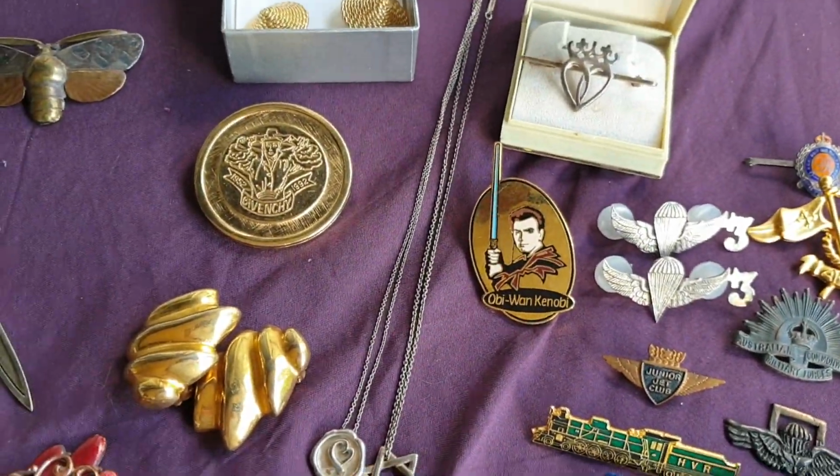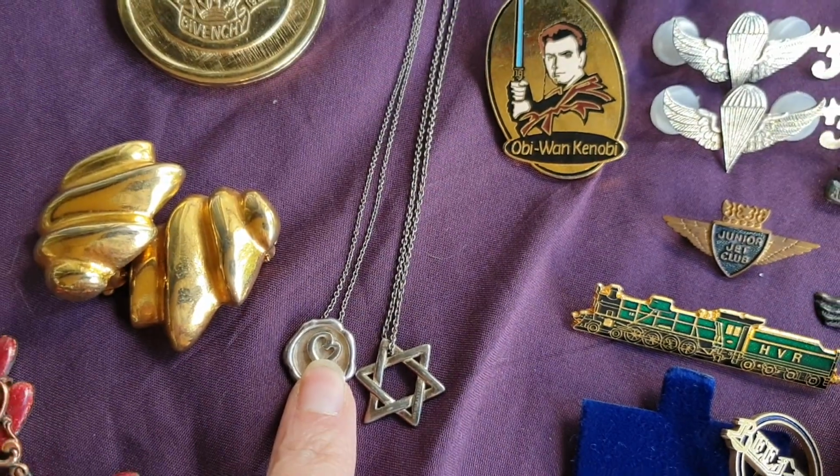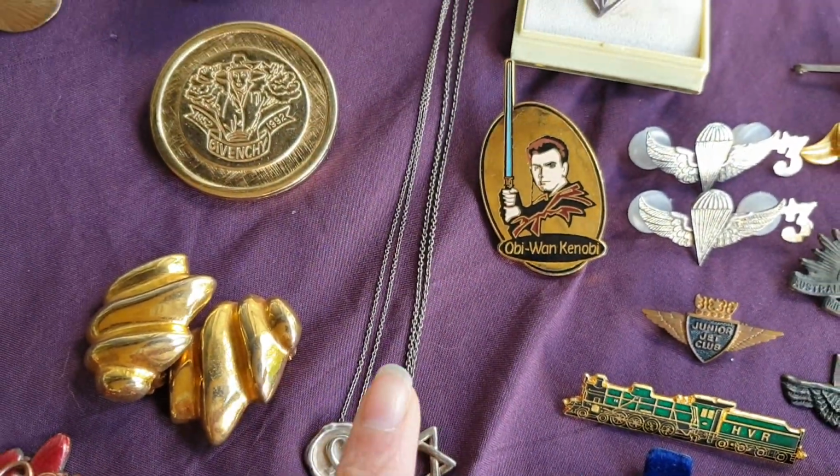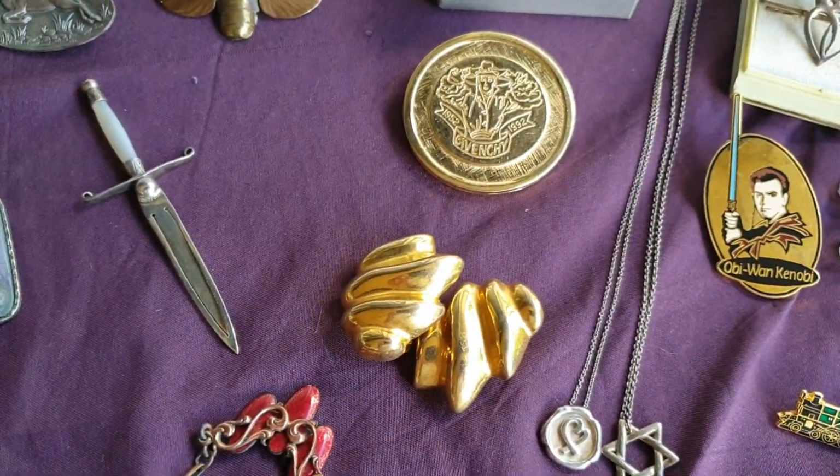Now, the next bits I will show, but I want to come back and talk about them, is these are Tiffany & Co. sterling silver. I'll come back and show you a bit more about those at the end, but let's keep moving and I'll talk to you about why afterwards.